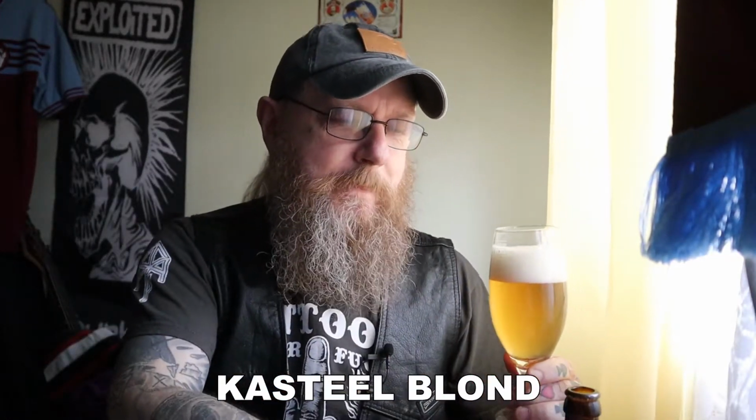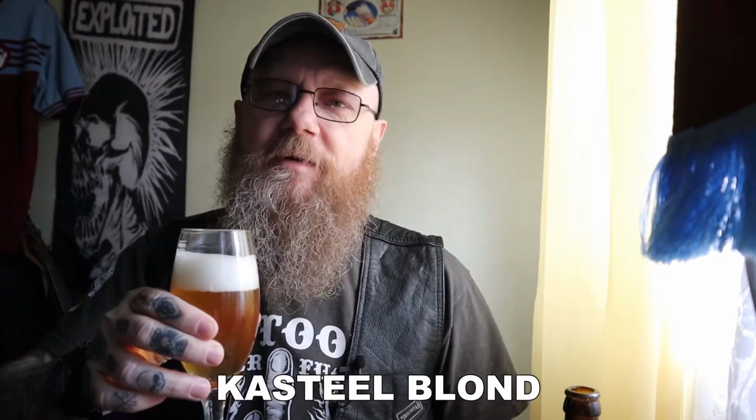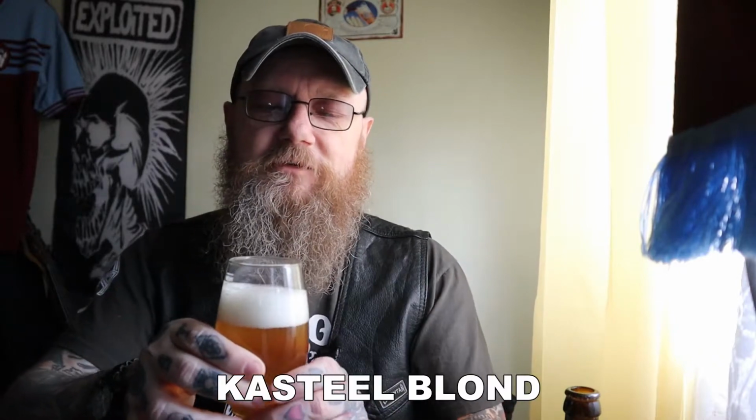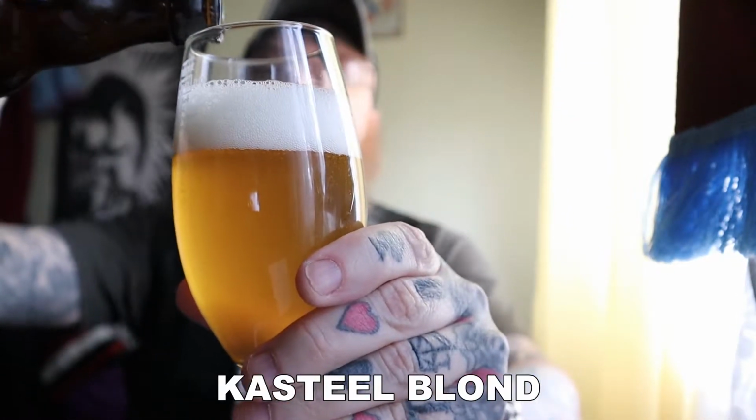Reminds me of the Triple Karmeliet. If you've ever had that, it's got that spicy, peppery, coriander type aroma to it. Now, in the glass, there it is in the glass. You see that? That is quite hazy.